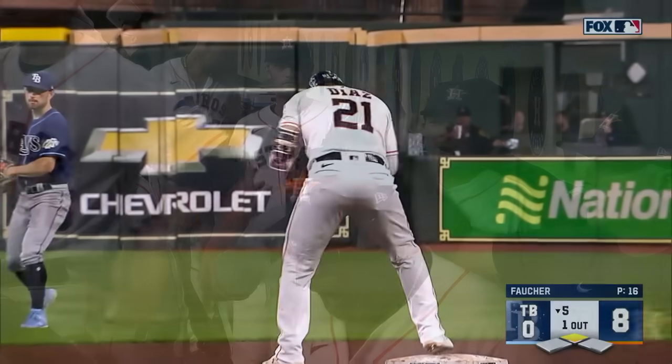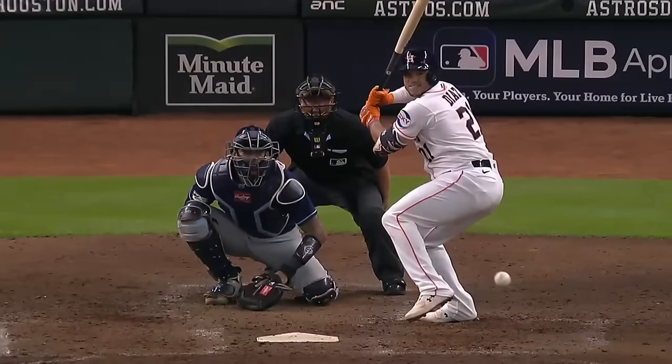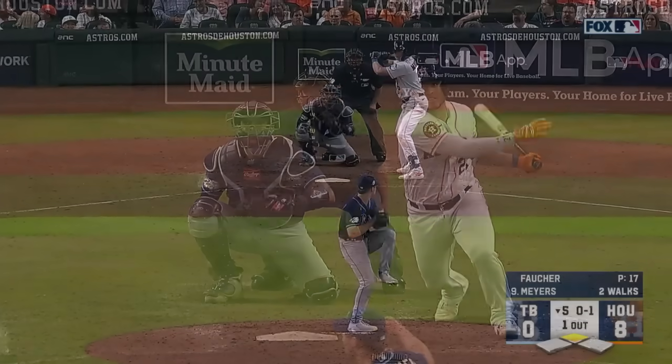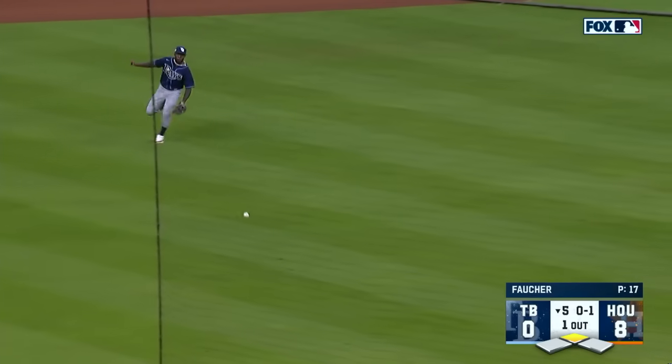McCormick scores. Diaz, with the second, an RBI double. He's driven in three today. 8-0 Astros. He's such an animal. He just kissed that one the other way. He's so strong. Ground ball, base hit left field. To third base is Diaz.